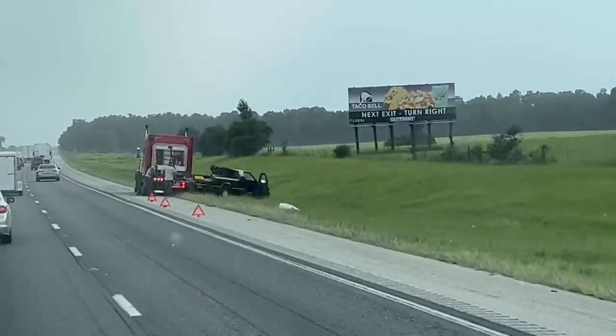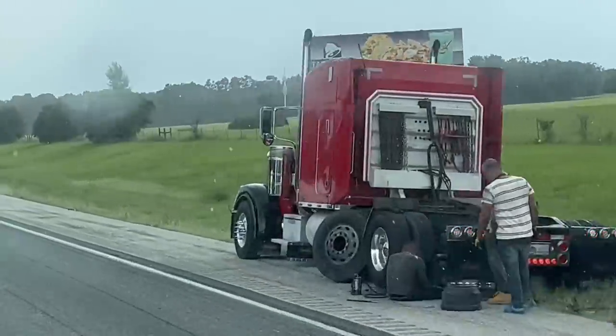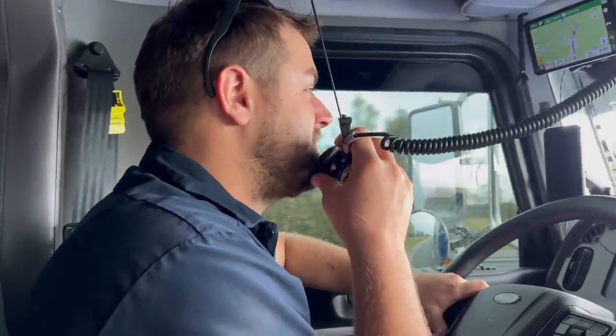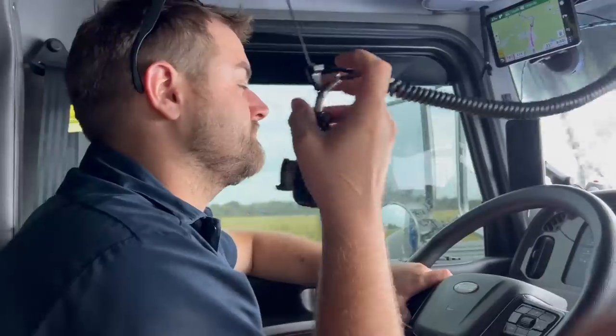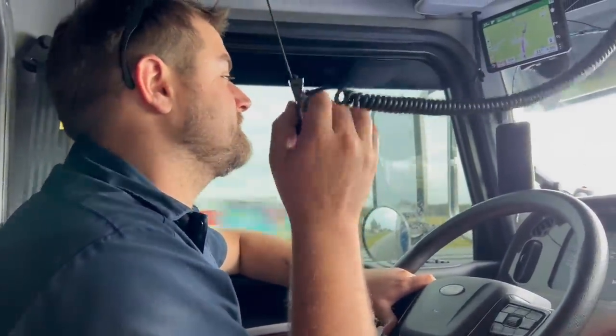Especially in the rain, you don't want to settle no one. Yeah, especially between Gainesville and Ocala. Most don't, man. This is the longest conversation I've held with somebody on the CB in a long time. I know, right? Sad. They don't know what they're missing.